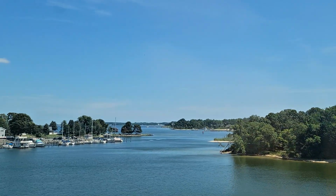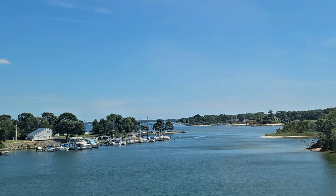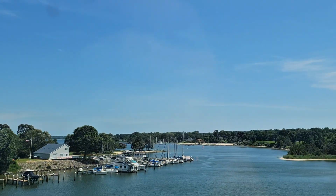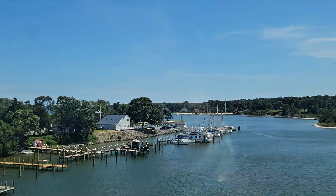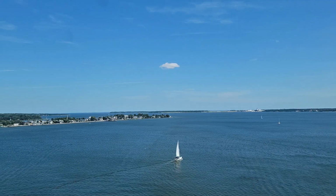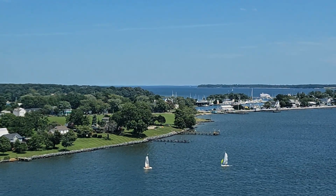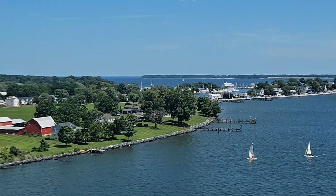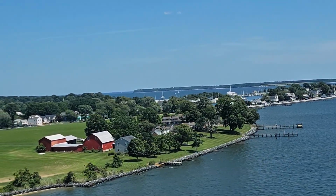So after spending about 3 hours at the beach, mostly in the shaded area, we then proceeded to pack up our stuff and head back to our place. The next day we were going to go on our 2 miles long hike to the Calvert Cliffs, so stay tuned for that. The drive back is always so peaceful and so pretty with the water on both sides and the sailboats just coasting along the calm waters of the river.